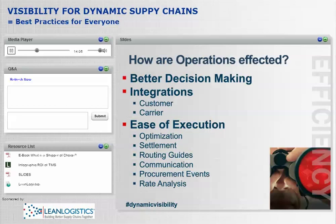Did I get paid? Do I have payment coming? So that's where the ease of execution from a technology and visibility standpoint comes from a carrier. And then from a customer, they have visibility to rate analysis and communication, routing guides, and can really take a look at how things are being rated and where their money is going and how it's being spent. So it's really all about just building better supply chains together.